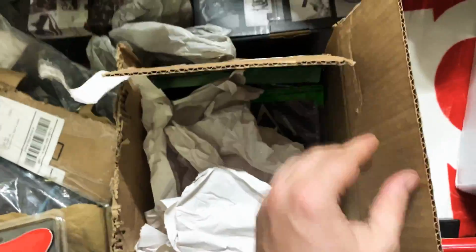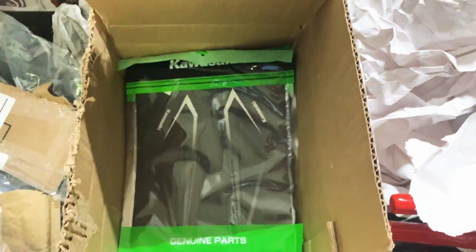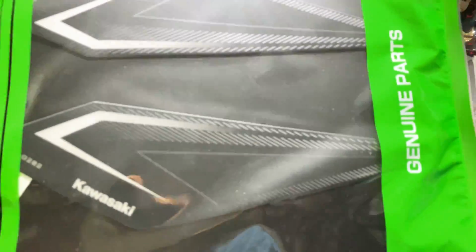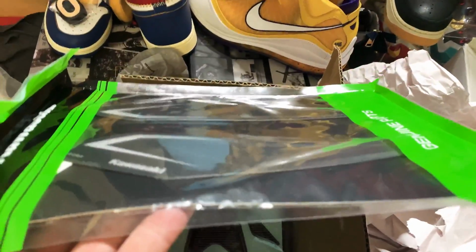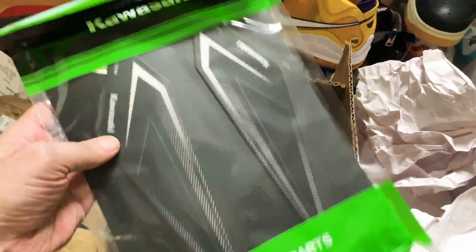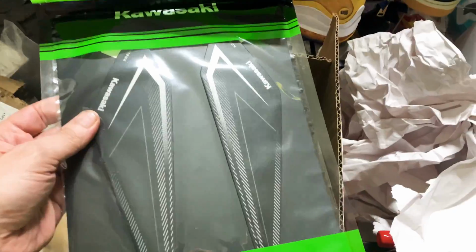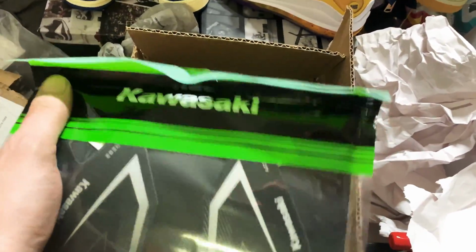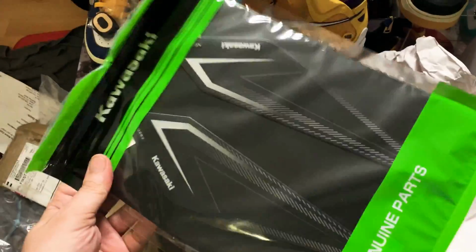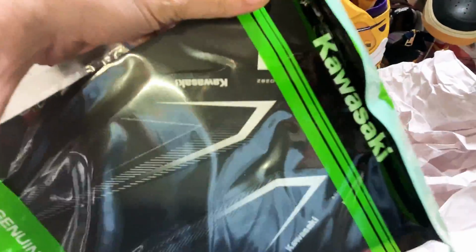Again, I just kind of took things to get ready because you see I like to be descriptive and I can take a little bit of time. Ordered the grip pads. Now these are really nice. They're thick pads. On the side of the tank, these are gonna look really wavy. You see? These are gonna look nice. Kawasaki, 50 bucks.